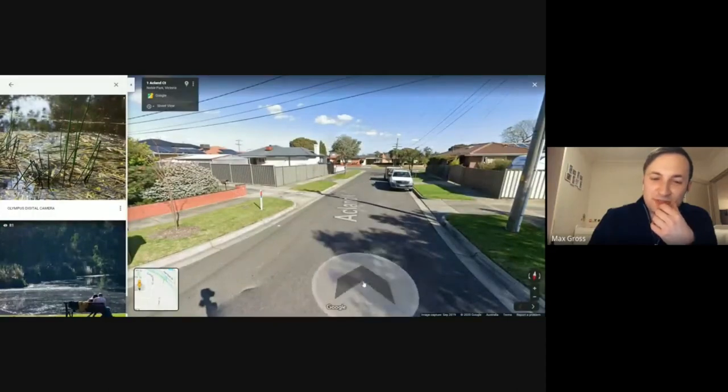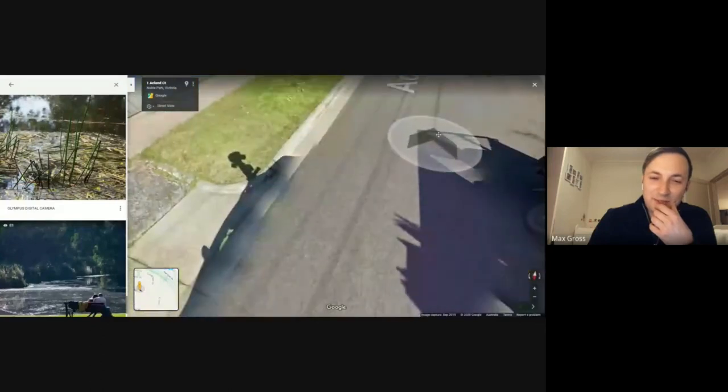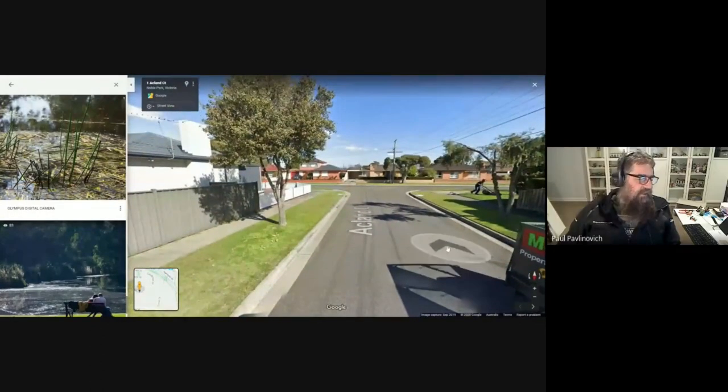Go back for a sec. Oh, if you scroll down, you can see the shadow of the Street View camera. Yeah, that's the Google car. So you can always see who put the photo up there, whether it's Google or someone else.